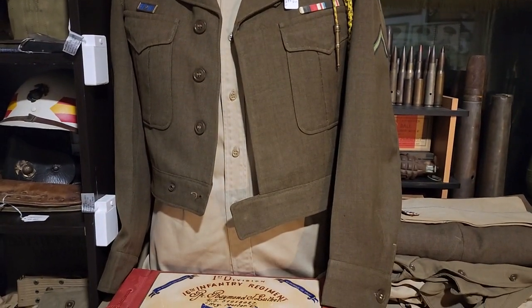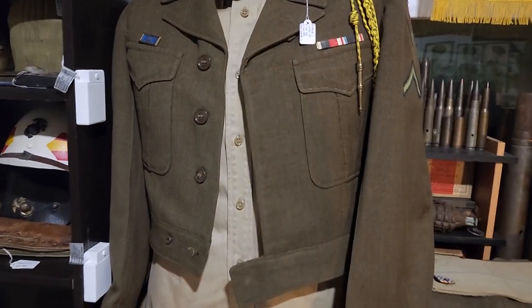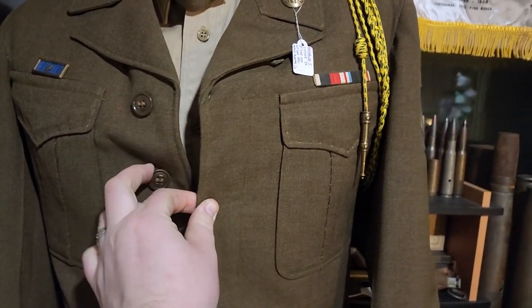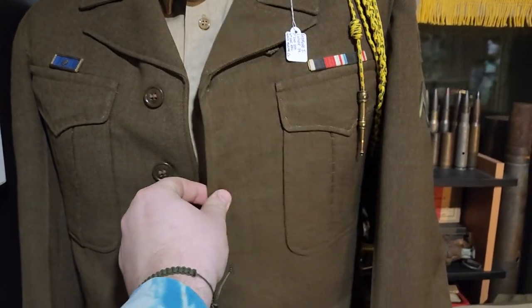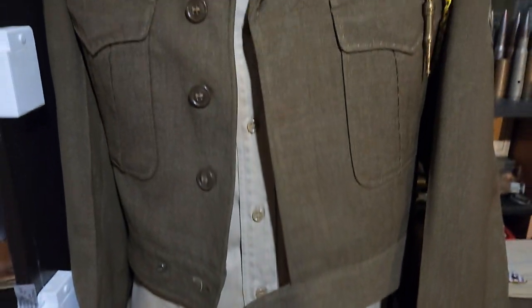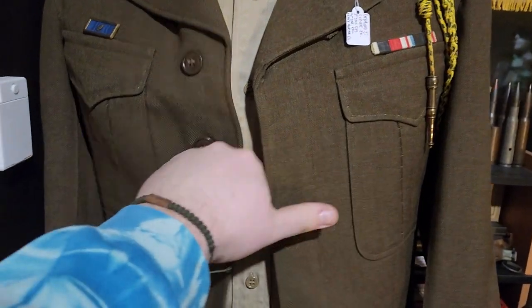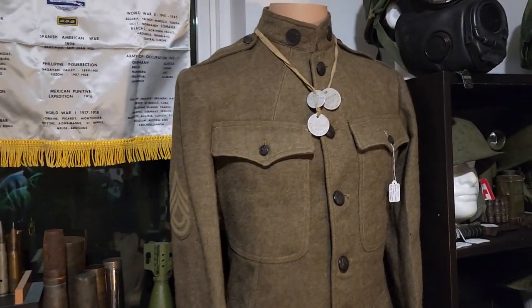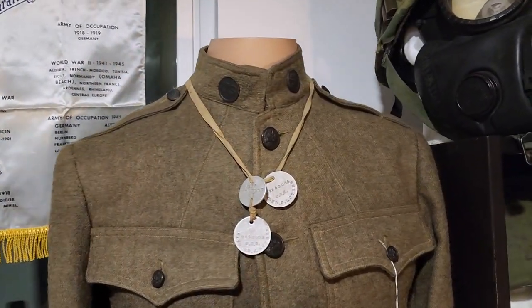And it's just a little bit too small to fit on the mannequin that I have it on right now. I can't button them all the way. You know, he was a really tall, skinny guy. So it's kind of funny that the modern size mannequin won't even fit the jacket. But this one over here barely fit on the mannequin, but I got it.